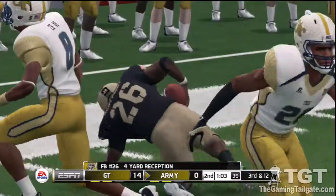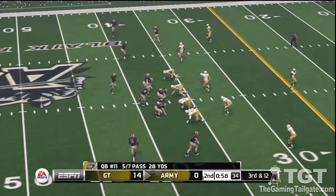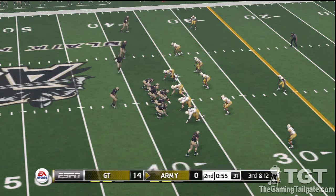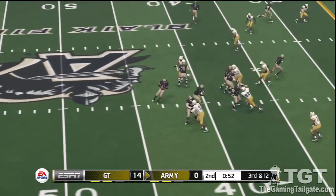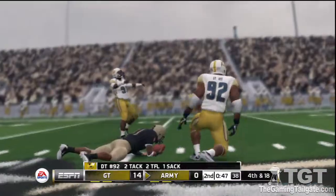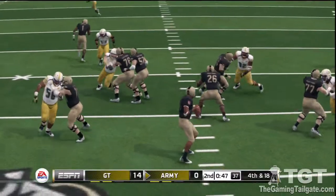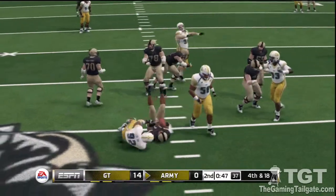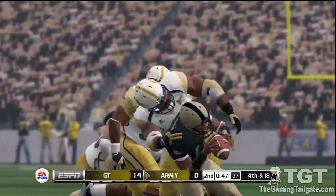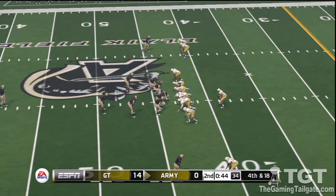Throws complete and he's hit right away. That's a great tackle at the 44. Sometimes it's just a relentless pass rush that results in a sack. That's what happened there. Fourth and long here after the sack. In a perfect world, he knocks this kick down inside the 10.